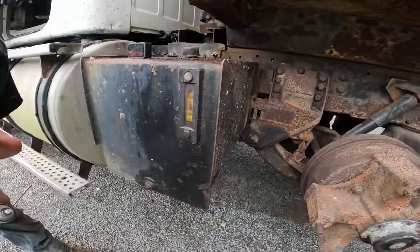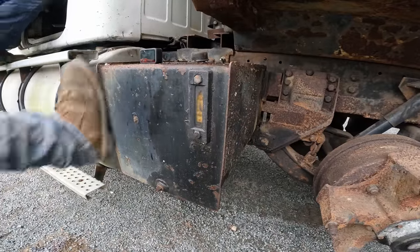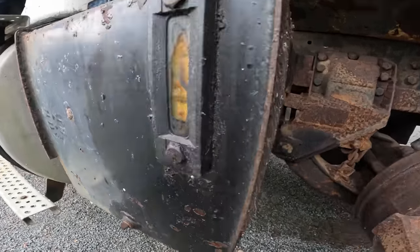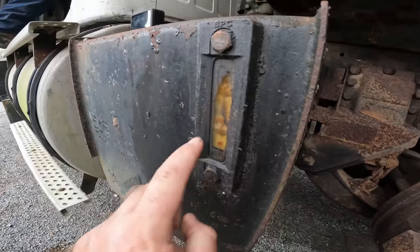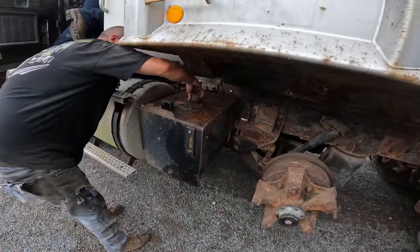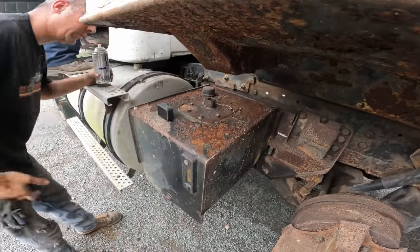I think that's the fluid level, ain't it, right there? Yeah, that's the fluid level. Is it moving, or is it just a schmoo level? It's gotta be right there. I know a way to find out.